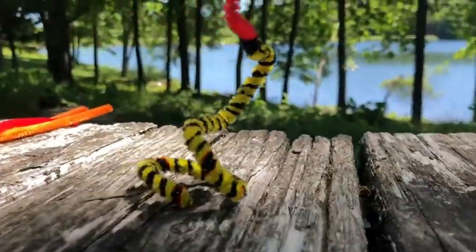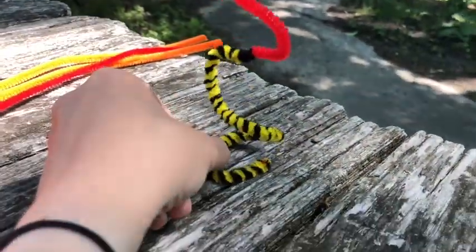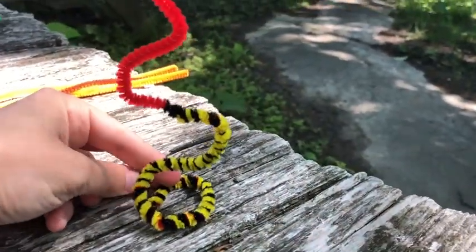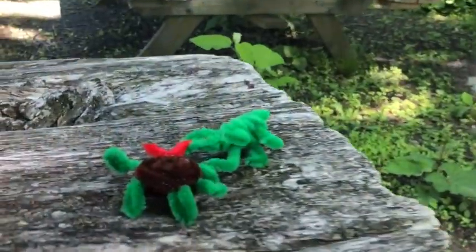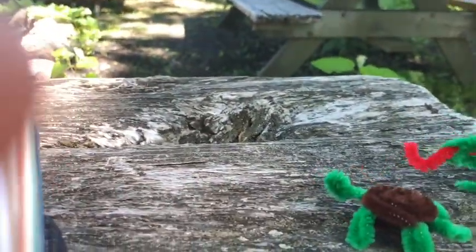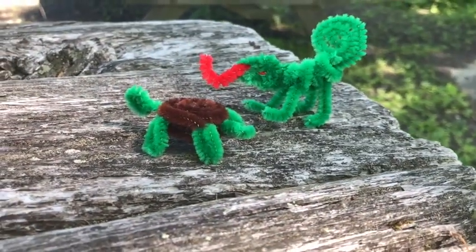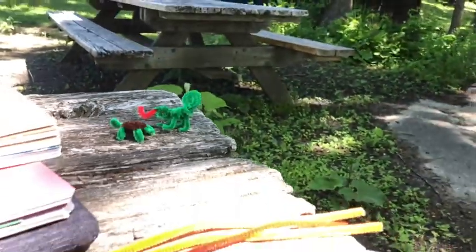So this is our snake right now. Oh no! The wind is really getting all of these animals. This is our snake. And the only thing he really still needs is some eyes, right? All of our animals need eyes. I have the other two over here hanging out. Turtle is still drying. But they need some eyes. So what we're going to do next is we're going to get them some eyes.